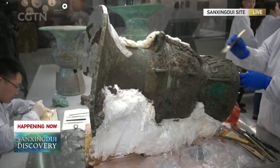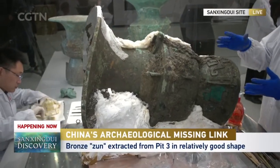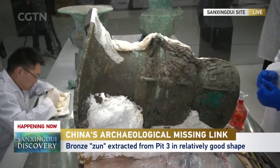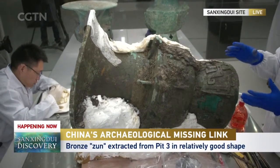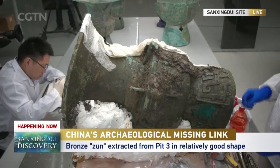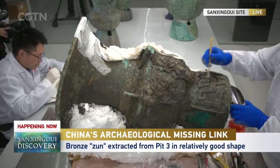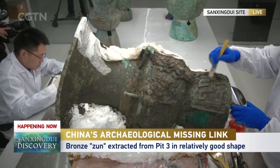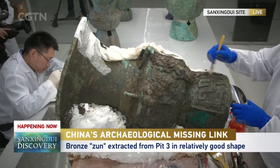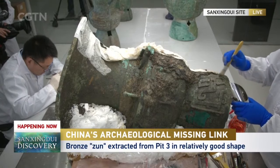So after cleaning away all that mud, what will you do next? After cleaning away the soil, we have to use the CT to run the scanning to see if there is any content inside. If there's something inserted inside, then we have to be extremely careful. If there's no content inside, then we can be more brave in the cleaning work in the following step. For the vessels collected from the pit 1 and pit 2, we have noticed that there are some shells buried inside, inserted inside the belly.